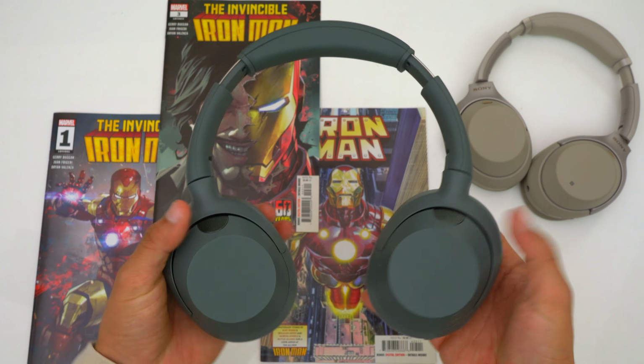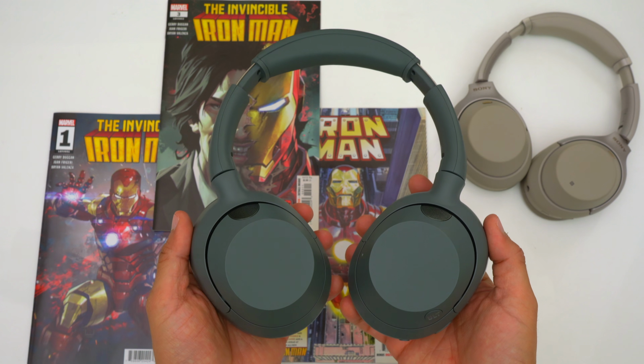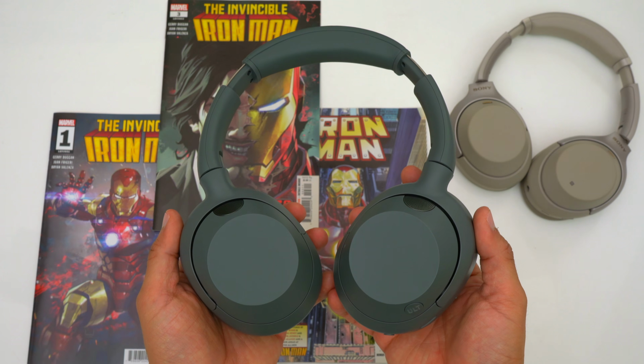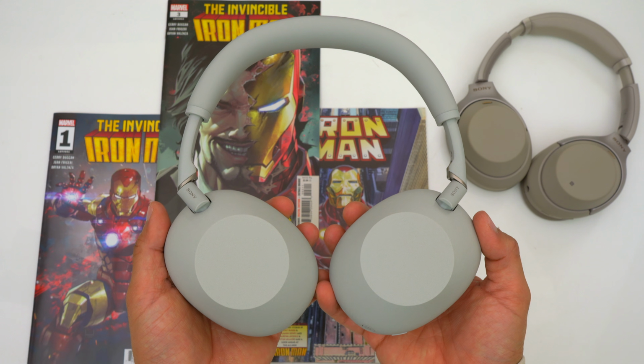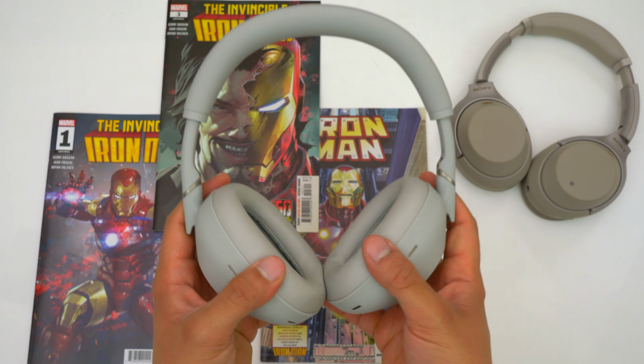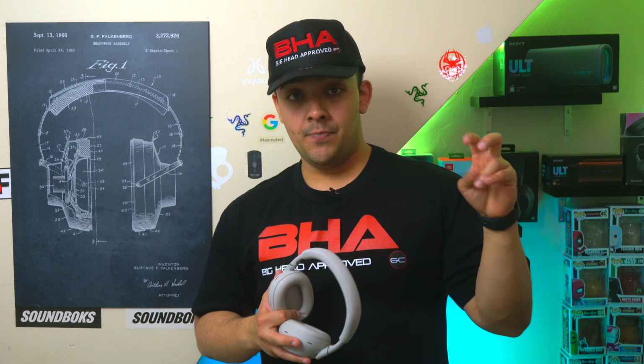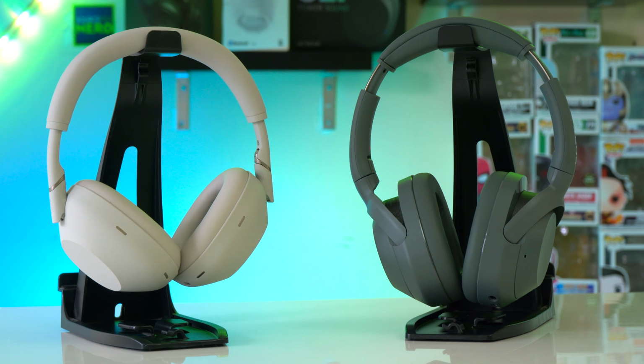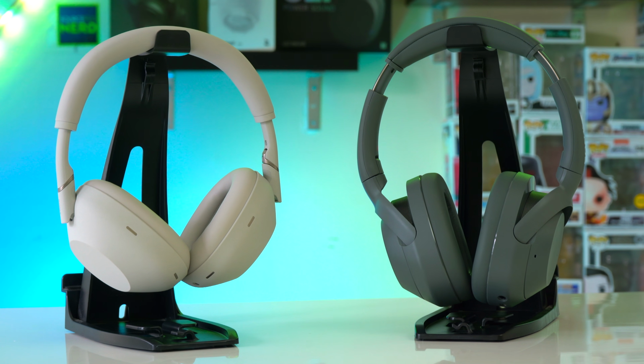And since they don't have atmospheric pressure sensors, they aren't going to be able to adjust their active noise cancellation at cruising altitude like the XM6s or XM5s or XM4s can. But more importantly, the ULT Wear are able to block out way more noise than, let's say, the Beats Studio Pro, which aren't even all that pro to begin with. But so that you can see for yourself, we're going to go ahead and jump into an ANC test.